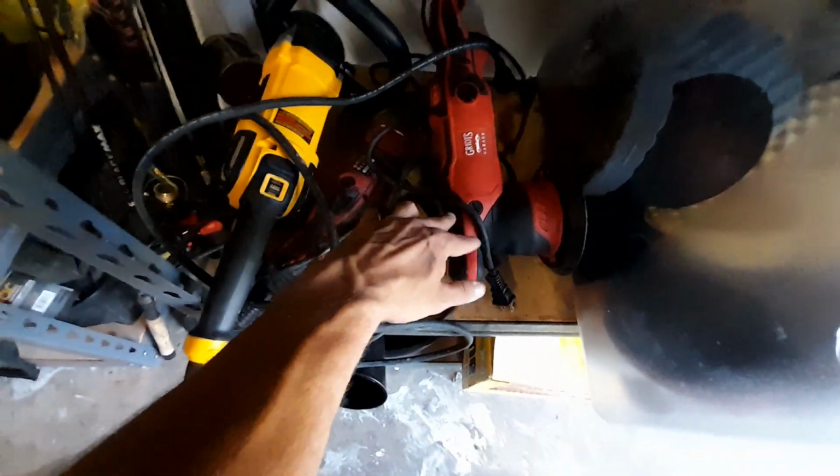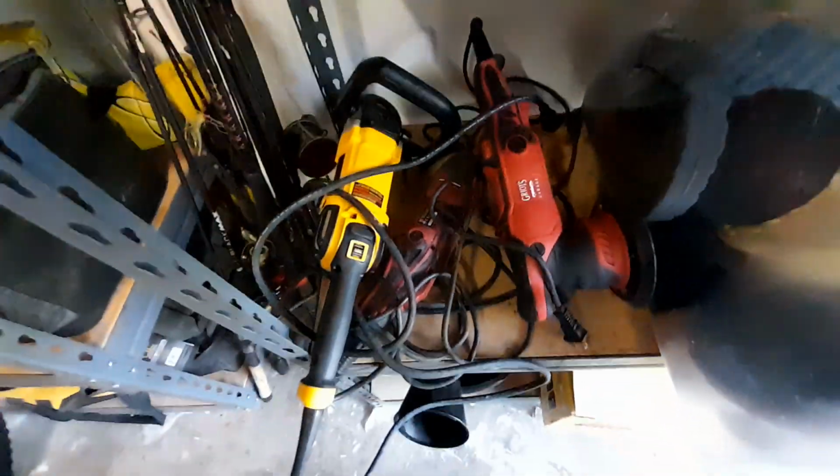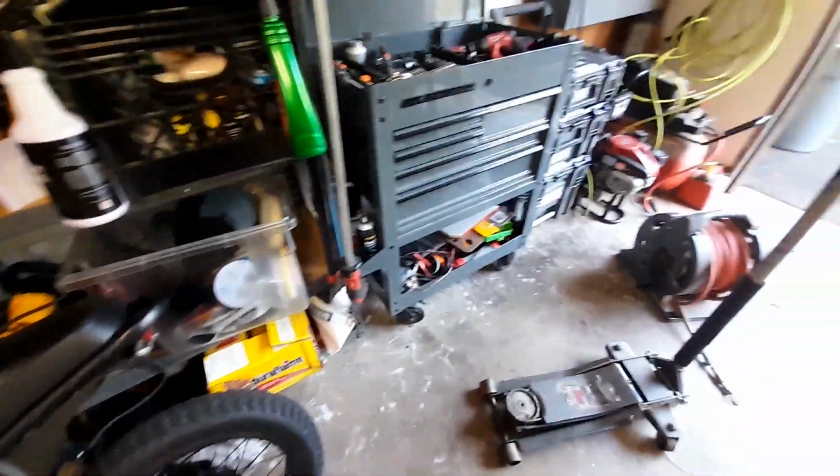Yeah, so I got my Griot's Garage, both the 3 and the 6. I love these. They're really good. They're cheap, affordable, and great. And then I got my big DeWalt one, which basically the DeWalt one's what I've been using.